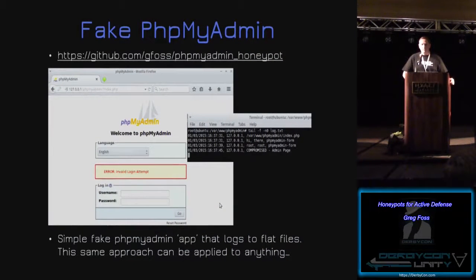PHPMyAdmin, another good service to fake. Just because, how often do you check your logs and see PHPMyAdmin sweeps against your environment? So if you're running a fake PHPMyAdmin interface that you let them gain access to, but it doesn't actually have a back-end database, you can gather a lot of data from them just by throwing full packet capture on this host as well. So you can see everything that they're hitting your host with. Sometimes you can actually get the full exploits as well, just carve them out of the PCAP. So this is a great way to do that.